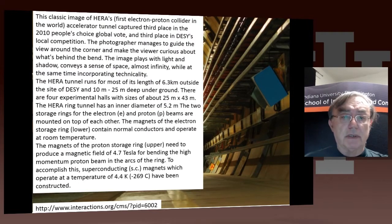So here the tunnel is pretty long, 6.3 kilometers. And like the one we saw, it has multiple experimental halls, which are pretty big. And this explains here this key idea that you must have, because protons and electrons have different mass, you need to treat them in different ways.